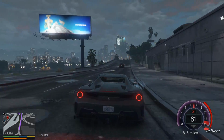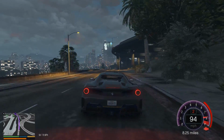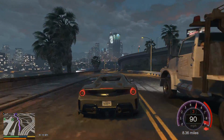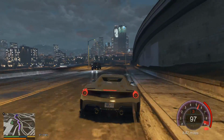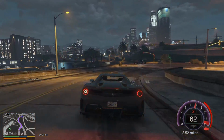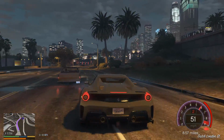I just need it to stop raining. It's still raining. We got 0.4 miles remaining until we make it to our destination. Ooh, look at that. See, we almost lost it again. I tell you what, I don't know what's up with this joint, but it just wants to lose itself every time.